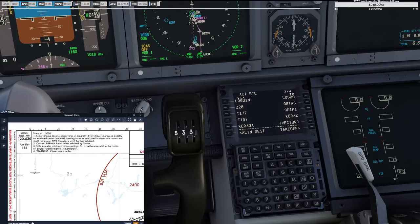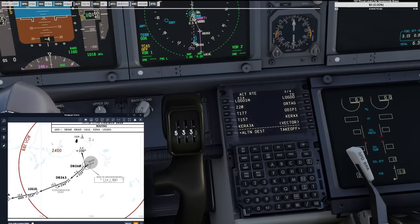Pilots have to proceed exactly on extended centerline until starting turns as published in the departure routes and shall remain on tower frequency until further advised. Connect Brim radar when advised by tower, and that's going to be 120.630. SIDs are also minimum noise routing. Strict adherence within limits of aircraft performance is mandatory, and warning, close-in obstacles exist. MSA 2400. Now let's have a look into the route.